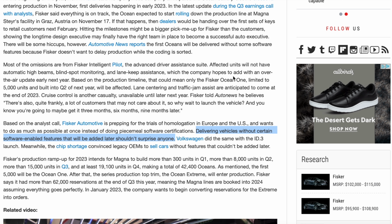I think the communication has not been great, but I do think it is better than promising something that you can't deliver, as opposed to delivering something later that you could decide to upgrade to. Does that impact your personal decision on whether or not to get this vehicle? Maybe, and it probably should, especially if the driving you do would benefit greatly from that Fisker Intelligent Pilot package.